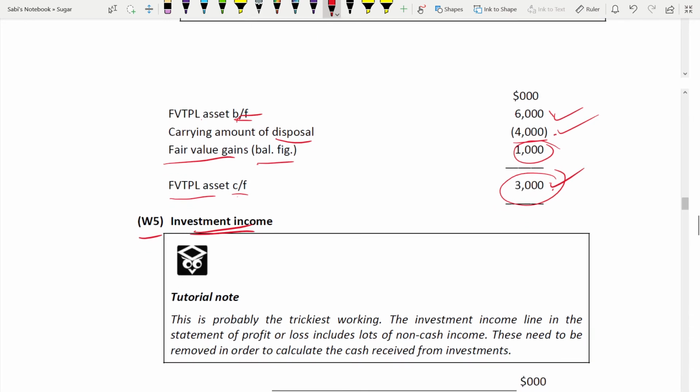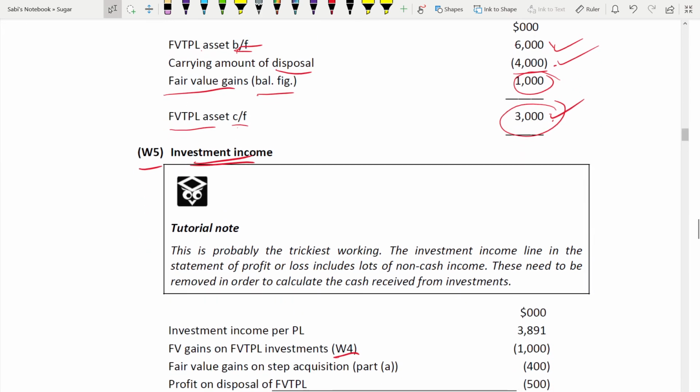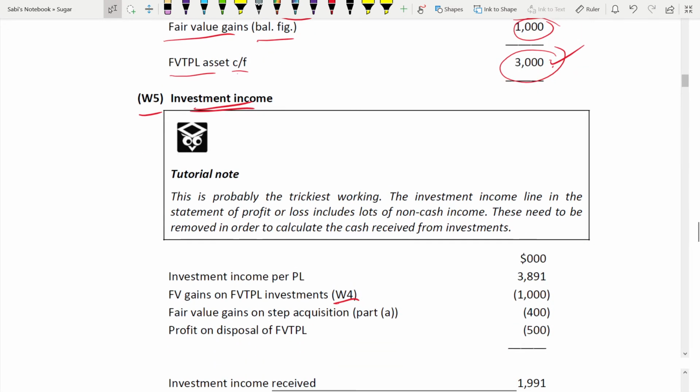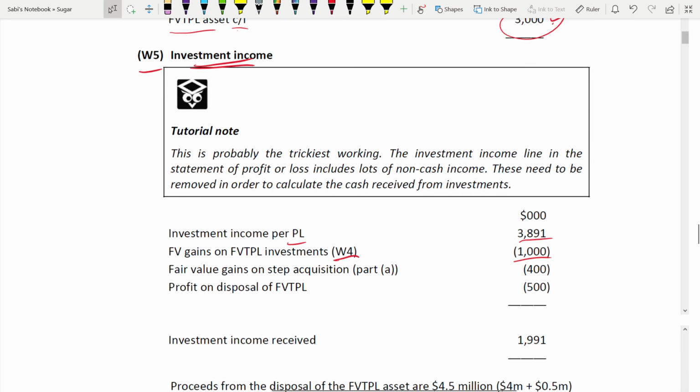Now let us go to this thing. So that fair value gain only you have to calculate in working number 4, because that fair value gain you will deduct from this 3891 investment income. This is per profit and loss. Okay. Next, fair value gain on step acquisition.